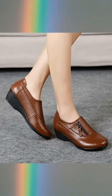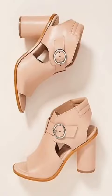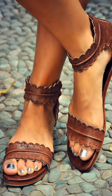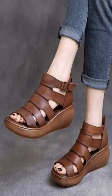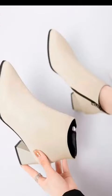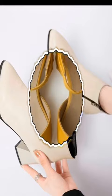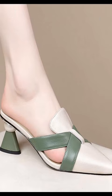This leather shoe is beautiful for a workplace. This sandal shoe is lovely. This is beautiful. You can pair your sandals with jeans, with skirts, or gown, and you have a romantic look. This outfit is beautiful for jean trousers. This is lovely for your summer wear. This is beautiful.